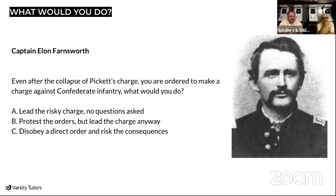You are ordered to make a charge against the Confederate infantry. What would you do? So this is really late in the battle. It's just over tough ground. We saw in the painting that it was very uneven ground. And his options are, does he lead the risky charge, no questions asked? Or does he protest the orders but lead the charge anyway? Or does he disobey a direct order and risk the consequences of not following that order?